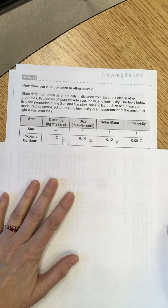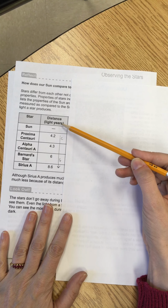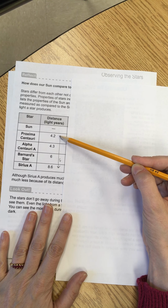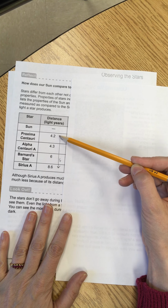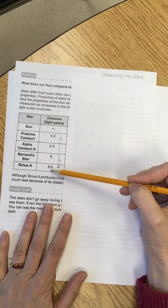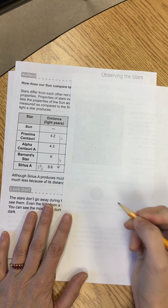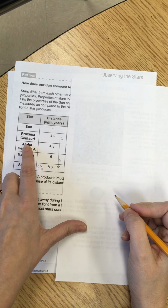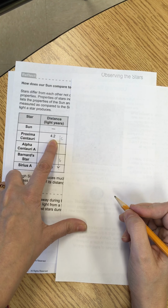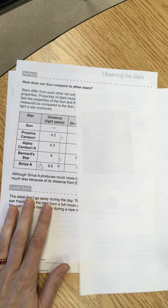Okay, so looking at this first column here, where we have these stars, the distance in light years goes from the closest star to us to the furthest star away. So Sirius A is 8 6/10 light years away, whereas Proxima Centauri is only 4 2/10 light years away. So this is the closest star after the sun.